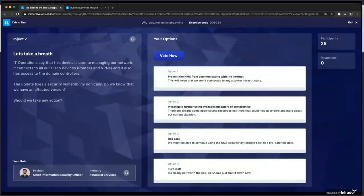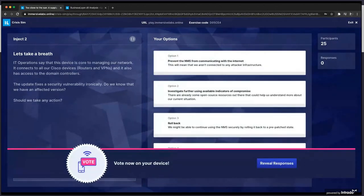Kev, open up that voting. All right, so here are our options. Option 1, prevent the NMS from communicating with the internet. This will mean we aren't connected to any attacker infrastructure. Option 2, investigate further using available indicators of compromise. We already know there are some out there that could help us understand more about our current situation. Or option 3, roll back. We might be able to continue using the NMS securely by rolling it back to a pre-patched state.